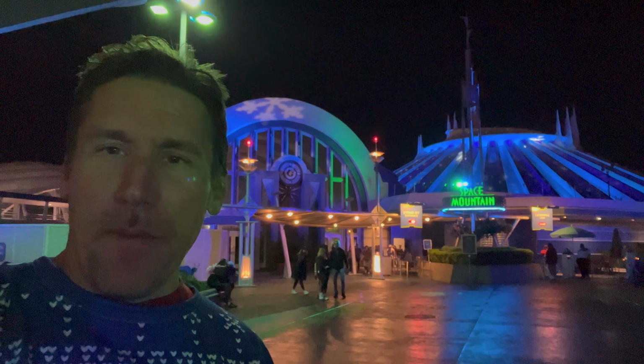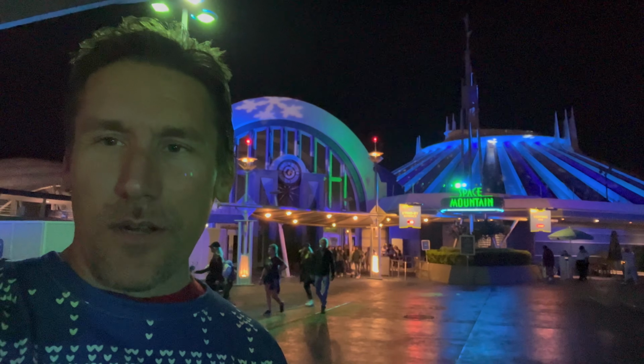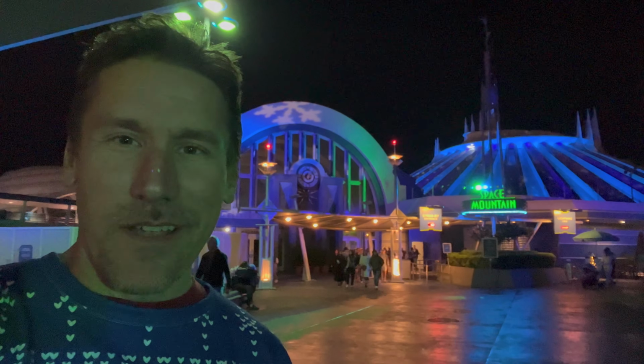That was the back row. It was pretty cool. I had a good time in there. I would say like a sensory overload. That was pretty crazy. Lights and lasers going all over the place, red, green, everywhere.